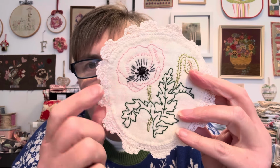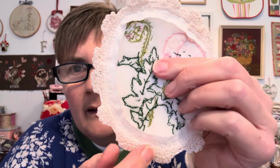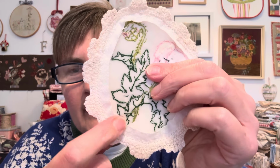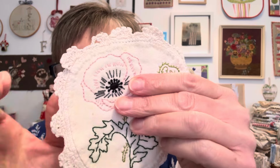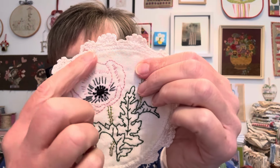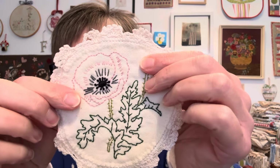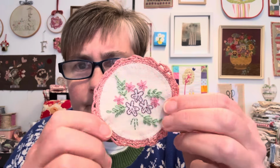So, when I'm finished, I'll show you the back. I have these crochet trims and things that I've cut off doilies that I've used. So I find ones that fit, and then I blanket stitch around and get the trim to fit the piece that I'm doing. So I've done a few of them.